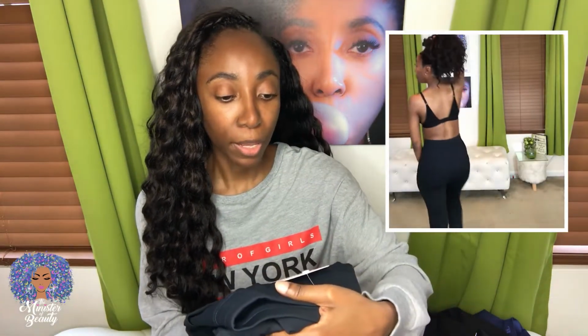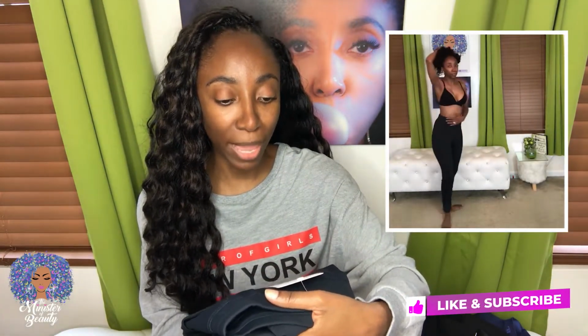All right, next on the list, what we have here is the Mila Cold Weather Jogger. Adjustable draw cord waistband, side pockets, brushed interior for extra warmth. Now, I'm cold natured. This is going to do me really well in the fall, in the winter months.